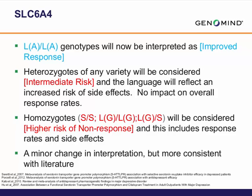Data taken from the STAR*D patients and also a meta-analysis by Cato associates the S or LG allele with increased rates of side effects with SSRIs. What seems to be most consistent in these trials is that there is a clear difference in response rates between the extremes of LL genotypes versus SS genotypes. LLs are generally the best responders to SSRIs, while SS are poor responders, with an increased odds of response or remission in the 50% range for LL individuals, according to Porcelli.